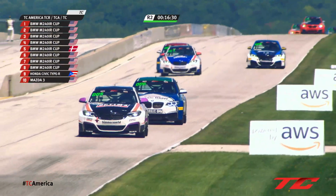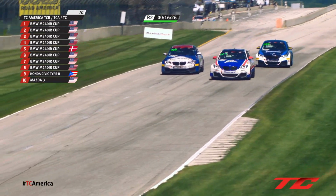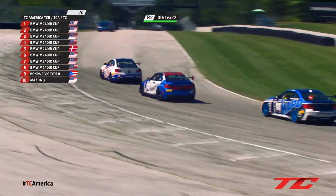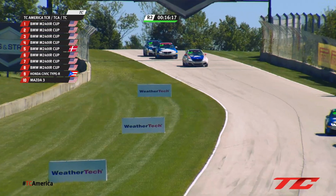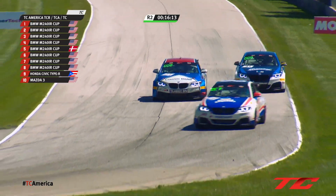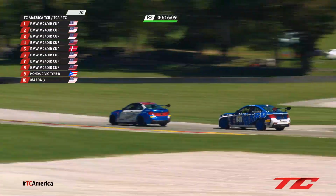Is he going to try and just ramp the outside here? I think he may try to set him up and get the run down the hill into turn 3. Look, he sets back and tries to roll through the apex right now. There he goes. And then Lou comes all the way over. So Johann pops to the outside. Now he's going to try and do the same thing, get the run out of 3.